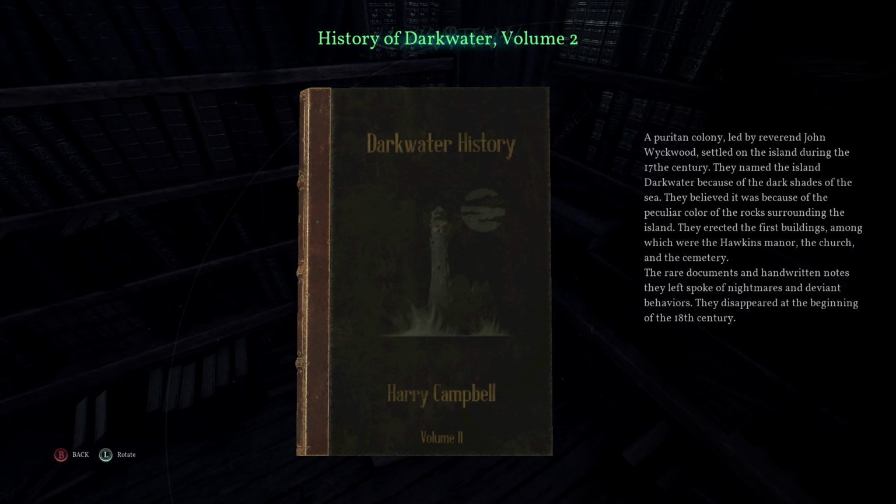Darkwater History, Harry Campbell, Volume 2. A Puritan colony led by Reverend John Wickwood settled in the island during the 17th century. They named the island Darkwater because of the dark shades of the sea. They believed it was because of the peculiar color of the rocks surrounding the island. They erected the first buildings, among which were the Hawkins Manor, the church, and the cemetery. The rare documents and handwritten notes they left spoke of nightmares and deviant behaviors. They disappeared at the beginning of the 18th century.